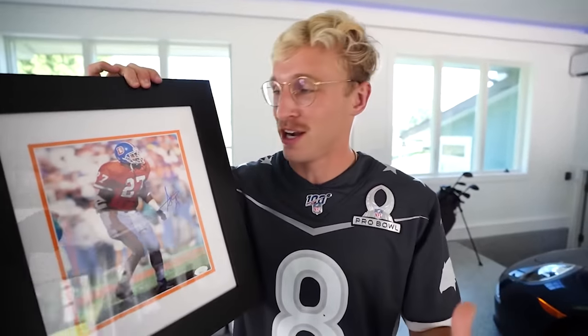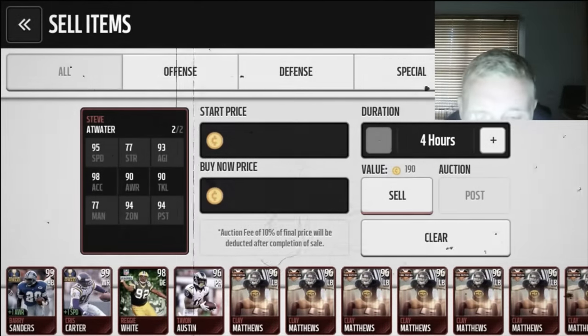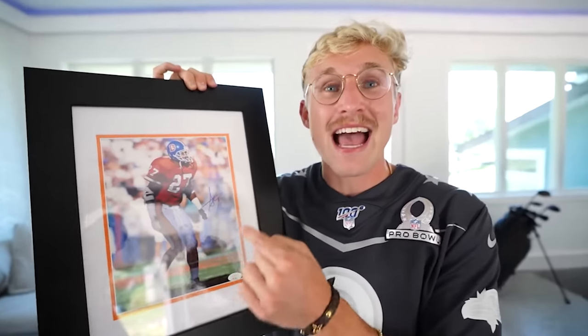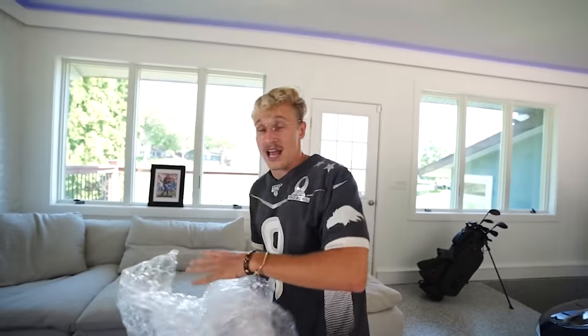This is what's insane about this. At Pristine Auction, they've watched the video, so they know. My first ever video that blew up was Madden Mobile, and I pulled a Steve Atwater, Boss Legend, 99 overall. This is the exact picture they used for his card art. That is sick. I gotta find a home for this, because this goes hard. If any of you guessed Steve Atwater out the gates, you're actually a god. Go buy a lottery ticket, because I did not guess that.